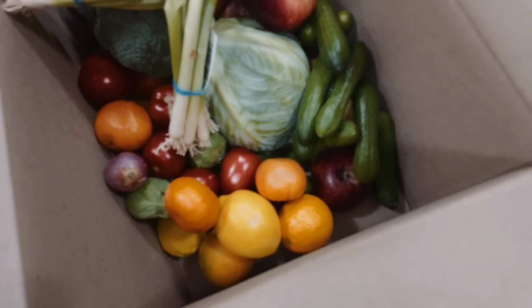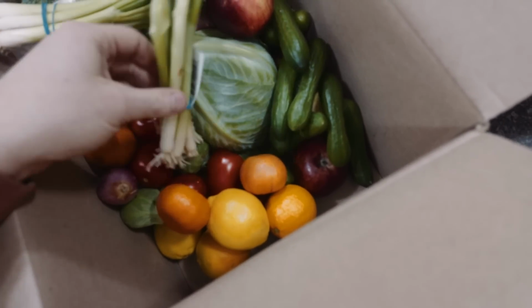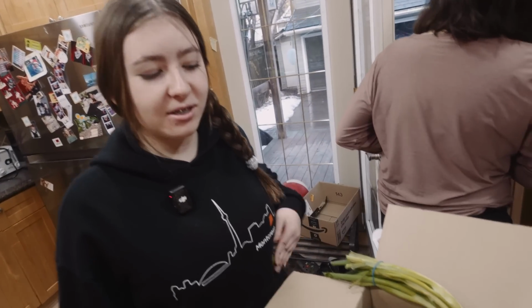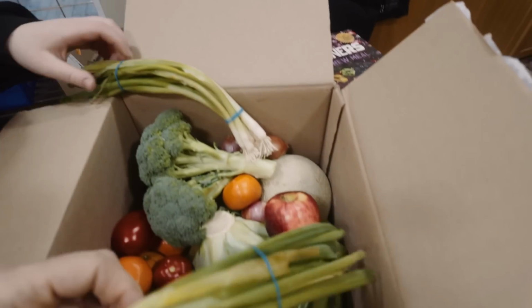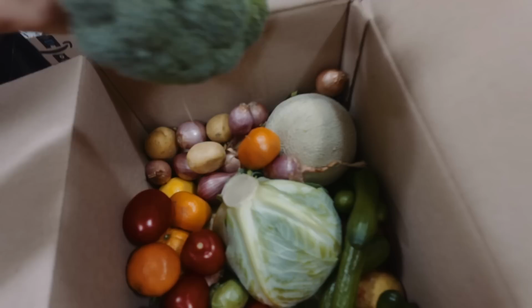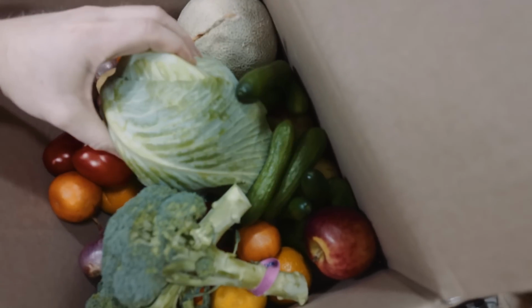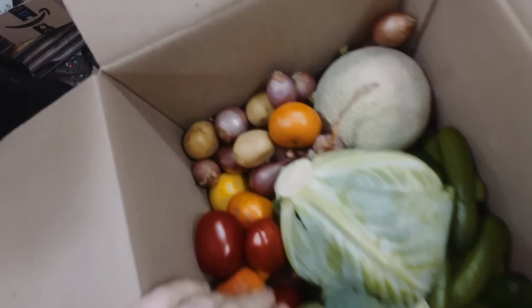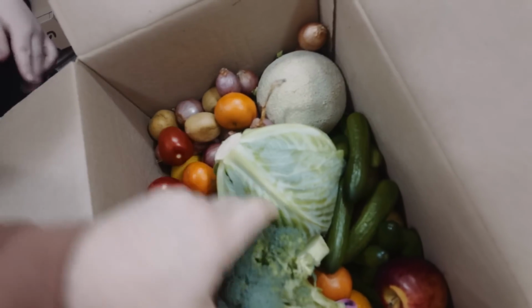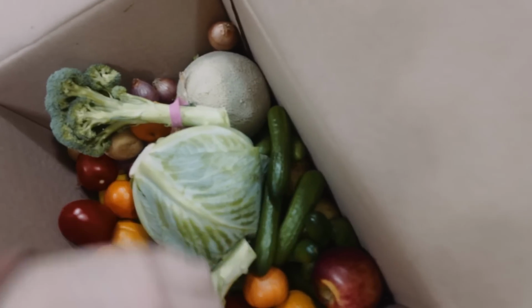Oh my god, green onion day. Oh, there's a melon in there. I'm sort of done with the haul. What? Yeah, I wanted to see if there was grapes, and that's it. And there was. Well, let's just look through together real quick. So lots of green onions, some broccoli. A lot of little baby tomatoes here. Oranges! Some little oranges, some lemon.